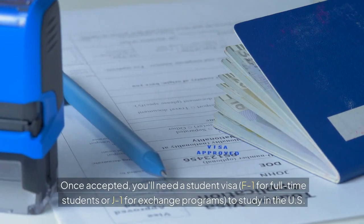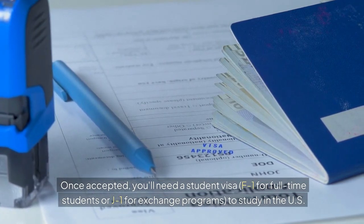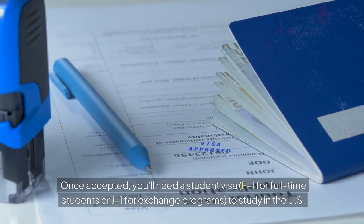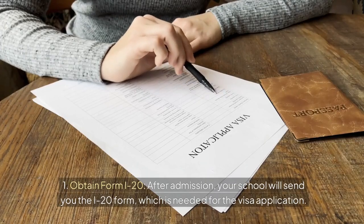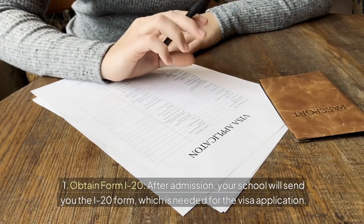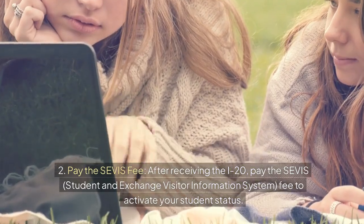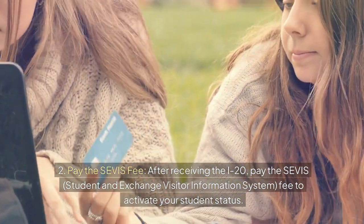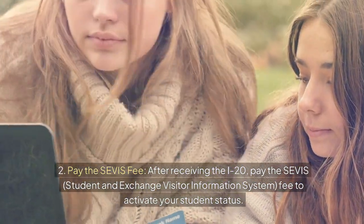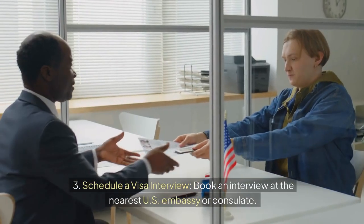Once accepted, you'll need a student visa, F1 for full-time students or J1 for exchange programs. To study in the US, obtain Form I-20. After admission, your school will send you the I-20 form, which is needed for the visa application. Pay the SEVIS fee. After receiving the I-20, pay the SEVIS, Student and Exchange Visitor Information System, fee to activate your student status. Schedule a visa interview.